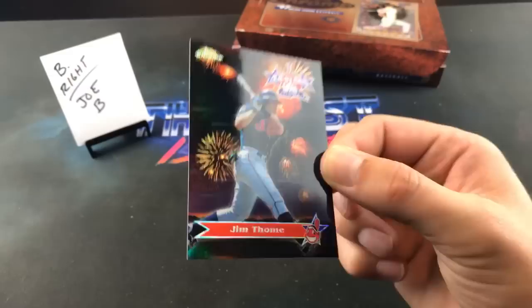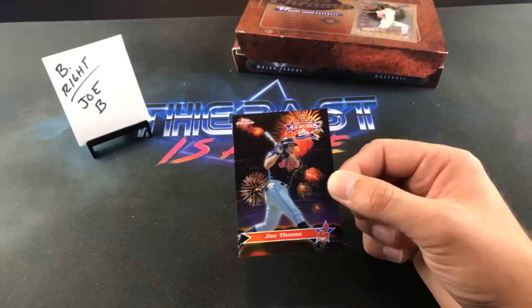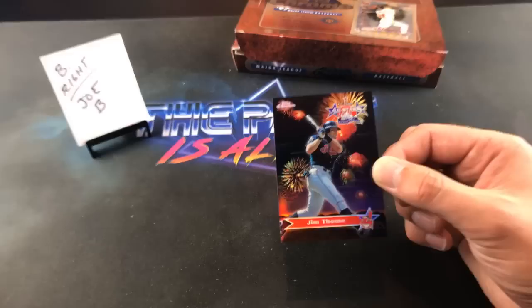And, yeah, there you have it. Very, very good box. We saw pretty much all the biggest names. Well, we saw a good bit of them at least. Saw some duds too, but overall, I think we did pretty good. Conseco refractor, Thome, and a couple nice insert cards.